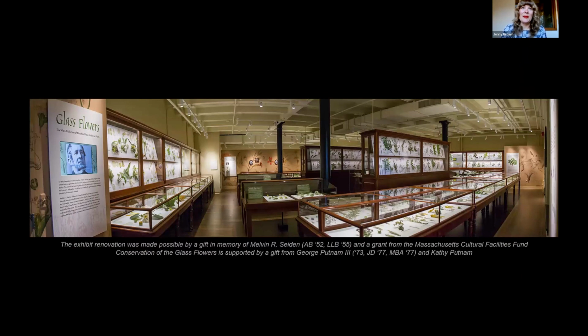The HVAC system was replaced and upgraded. Climate control is important because the glass flowers are susceptible to temperature and humidity fluctuations. The new HVAC system keeps the temperature and humidity within a safe range to slow deterioration and preserve the collection.